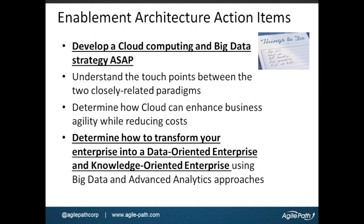So some action items on the enablement architecture, which is a combined slide focused on cloud and big data. It's develop strategies formally for these if you haven't already, and understand the touch points between these very closely related paradigms. We urge you to figure out where cloud can enhance business agility while reducing costs. But we also urge you to think about the idea of a knowledge-oriented architecture and how you might start to transform your organization into a data-oriented enterprise or knowledge-oriented enterprise, or pick the word you want to use to describe it. Those are some takeaways there.